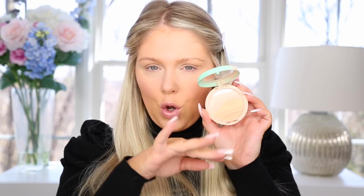Okay, now to set all over the face, we're gonna go in with this new face powder from Physicians Formula. A lot of you guys asked me to try this out. This is their butter pressed powder in the shade Translucent. So this is new. I've tried blushes and bronzers and stuff from the butter line, but not all over face powders. So let's see. The shade is translucent, but there's a bunch of different kind of tones that go through this. So I'm interested to see how it ends up working.